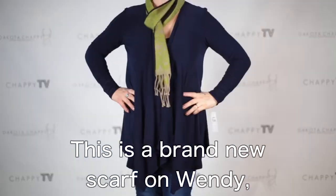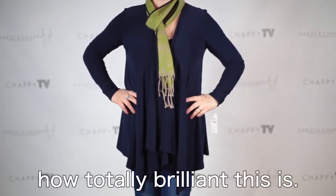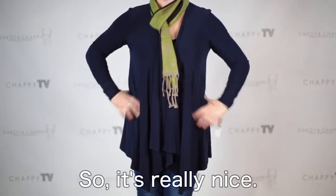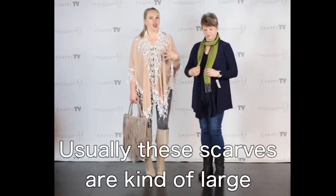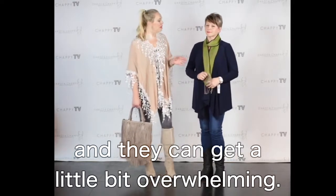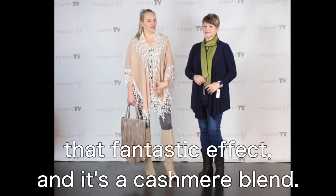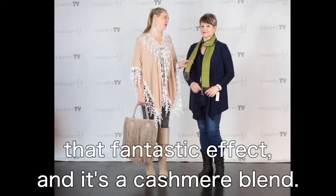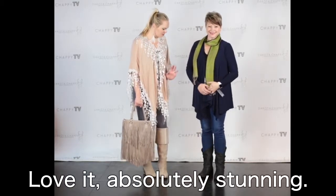This is a brand new scarf on Wendy, and I want to talk to you a little bit about how totally brilliant this is. It's very scaled down. Usually these scarves are kind of large and they can get a little bit overwhelming. But this one is really going to give you that linear line, that fantastic effect. And it's a cashmere blend, which makes it extra cozy. Absolutely stunning.